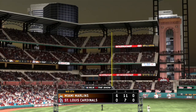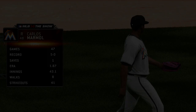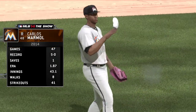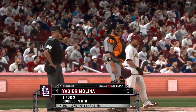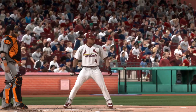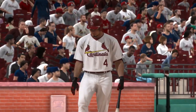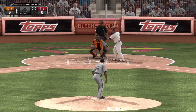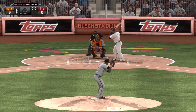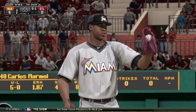5, 6, and 7 will lead things off in the bottom of the ninth. Miami's out in front, 6-0. Carlos Marmol will come in now working with a huge lead, so he'll just look to get some work in here. Yadier Molina will be tasked now with leading things off in their half of the ninth, as they'll try to do something to prevent being shut out. And whatever they've done for the first 8 innings hasn't yielded a whole lot so far, so quite frankly, I'm not expecting too much. And he catches the inside corner for a called strike. 0-1.